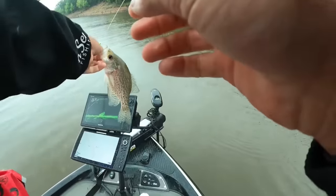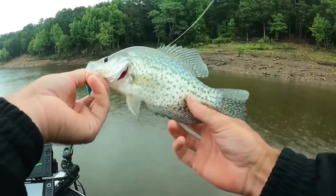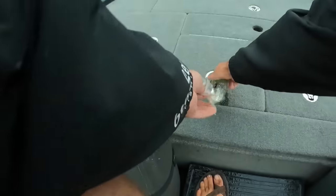I'm not sure if y'all can see the screen right there or not, but dude came after... So the fish came up after the weight. So here's the weight. It looks pretty attractive, but came back up there and got this. I honestly didn't really feel the bite. Just got a little bit mushy and I just went for it. Nice black crappie. We're gonna throw him in the live well.